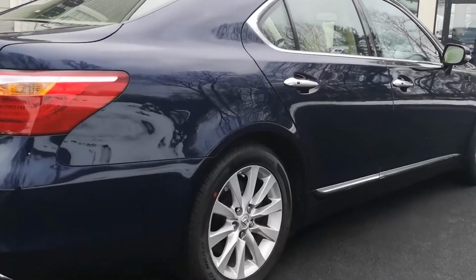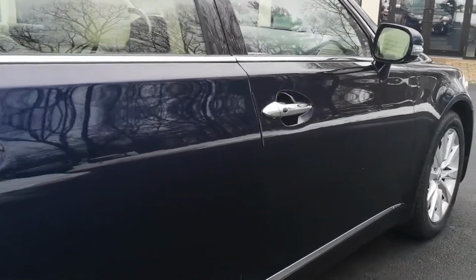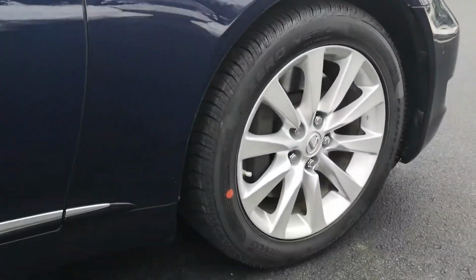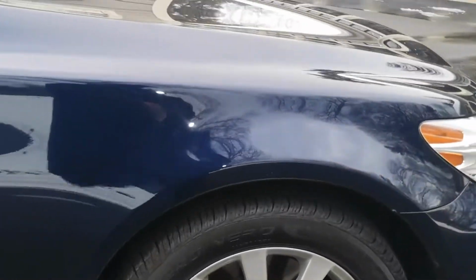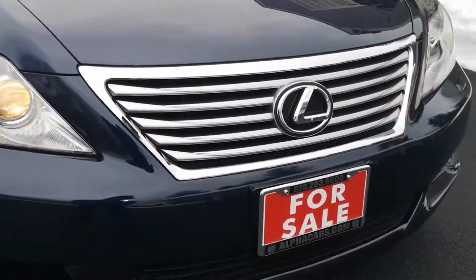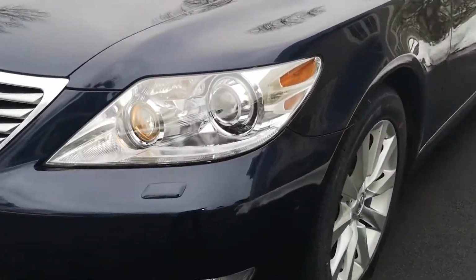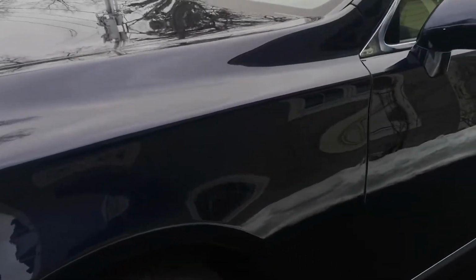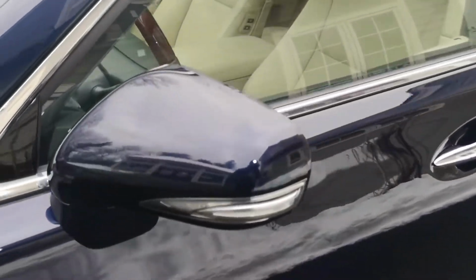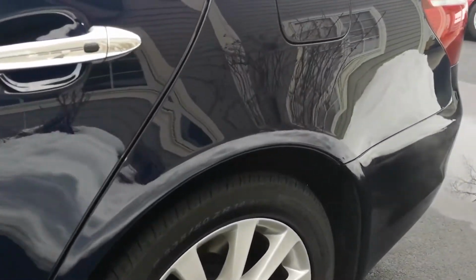Checking out the exterior, it is blue mica. And this thing is in fantastic condition. Originally from Maryland. Showing very minimal signs of wear at all on the exterior. The blue mica paint is all original. It shows wonderfully. We'll be stepping inside in a second. We just replaced all 4 tires with Pirellis.